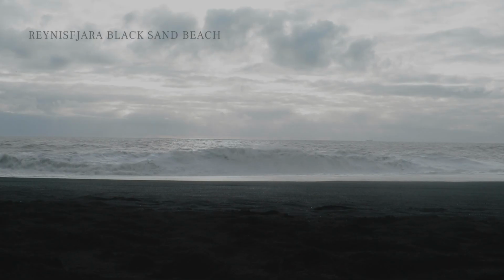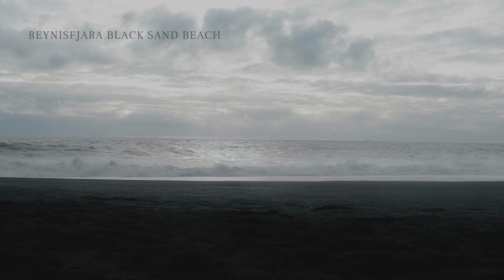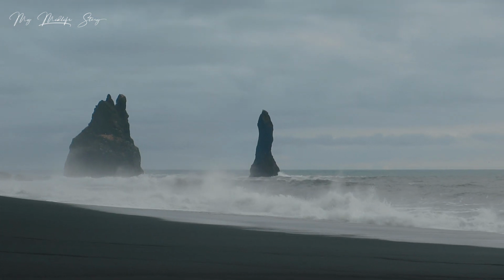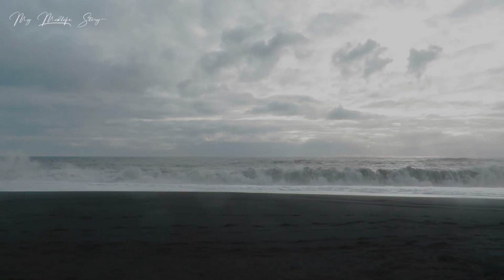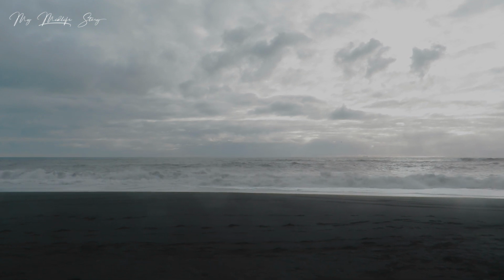Now I'm going to try and pronounce it. I think it's Reynisfjara, and it's on the south coast, and it is absolutely stunning. I've never seen a black sand beach, the first one I've seen, and apparently this one is always darker than most other black sand beaches because it's often wet, whether from the waves or the rain. It's very wet, or wetter in the south and the northern part of the island.